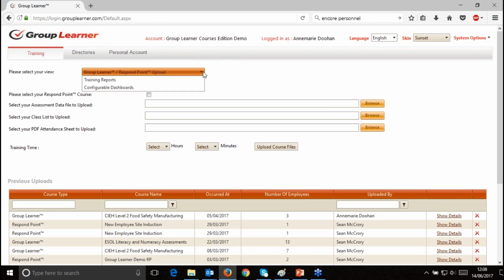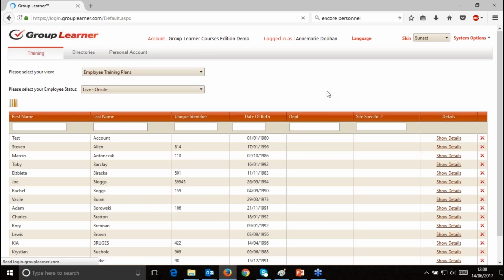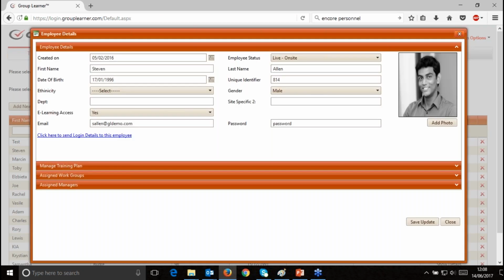So I'm going to jump into the employee training plans. This is where all of the candidate training information is going to be stored. So I can see there's a Stephen Allen here, and I can go in to show the details of Stephen Allen. You can upload a photo of the candidate, so you have all his personal information. Again, you can put in your branch information. Again, it's your site specific, so it's specific to your branch.